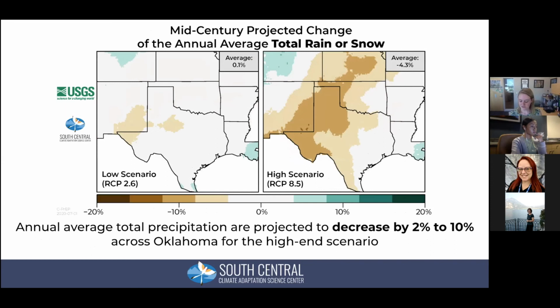All right, now we'll shift gears and look at precipitation. And so this is the average annual total rain or snow expected to fall in our region. If you look at that high scenario, much of the region, especially in the Texas Panhandle, Oklahoma Panhandle, up into Kansas and down into southeast New Mexico, is projected to experience some of the driest conditions in just a few decades, really. Again, this is mid-century, which we're almost in.